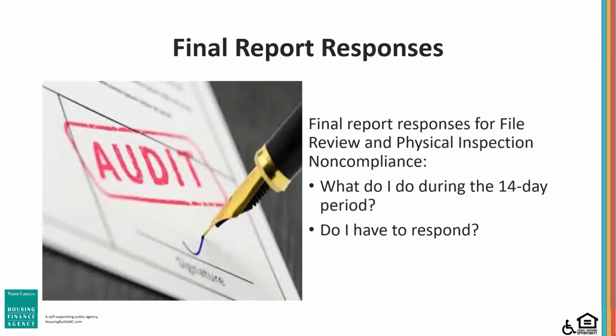A lot of times you'll get the final report and there'll be noncompliance that relates to issues where 8823s will be issued. When that takes place and you get that final letter, there's a 14-day window that you'll still see that the inspection or the file review is open in RCRS.